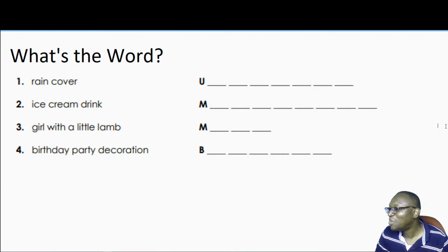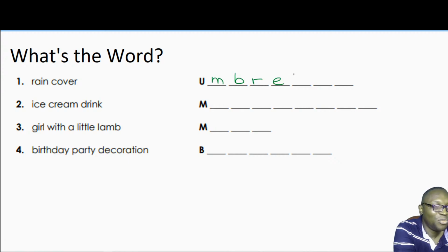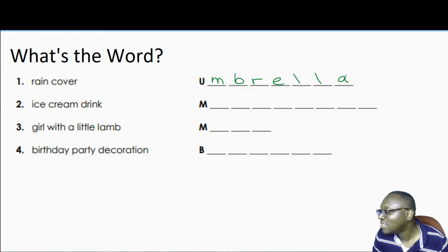So we got umbrella, milkshake, Mary, and balloons. Okay, let's see if you're right. Oh, everyone is having a good time with this. Umbrella. So let's see, umbrella. Let's see if that's right. Okay, that seems to be correct.